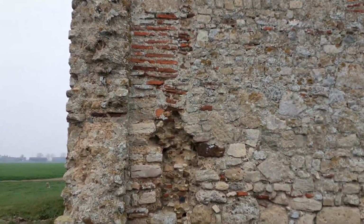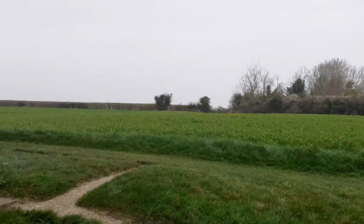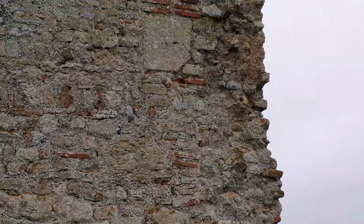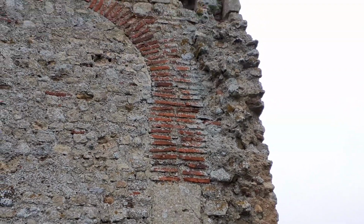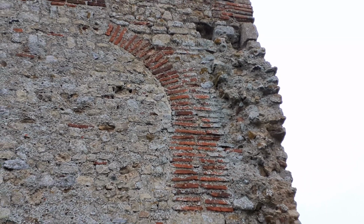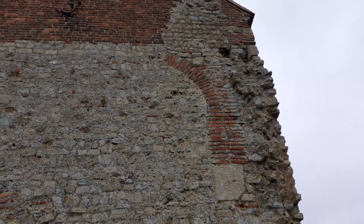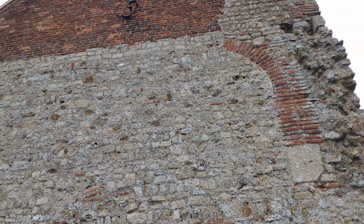So if we look here, we can see the remains of one of the arches, and if we look on the north side, we can actually see that huge block and what's left of the arch. So the experts say normally there would be 3 arches, so they're not exactly sure what was here before.